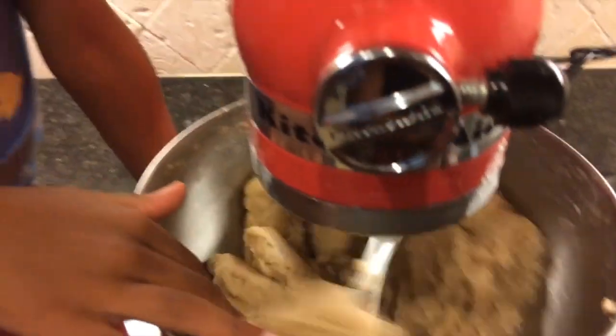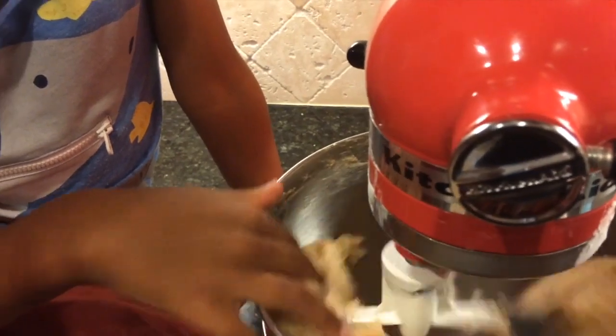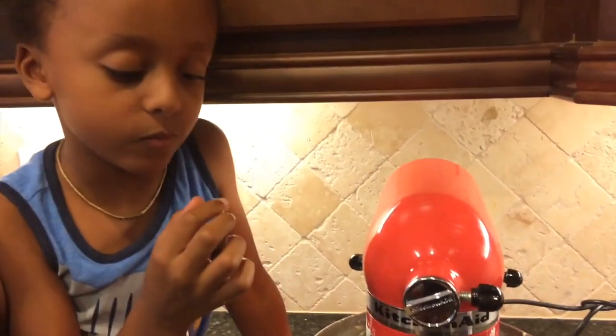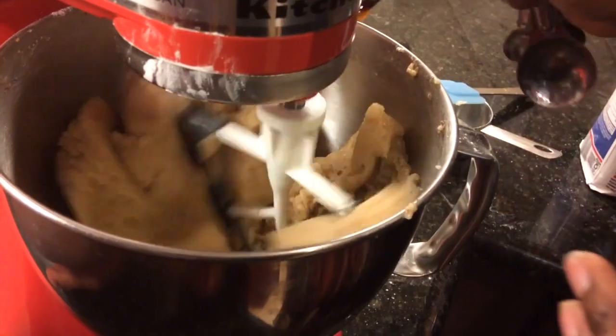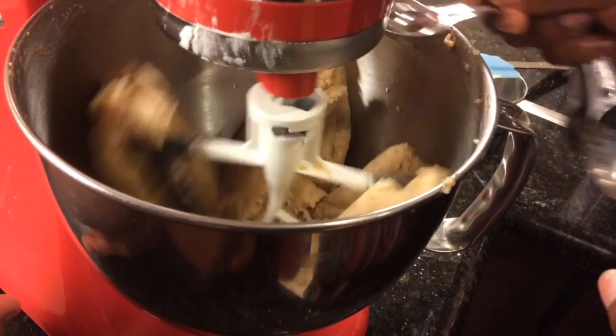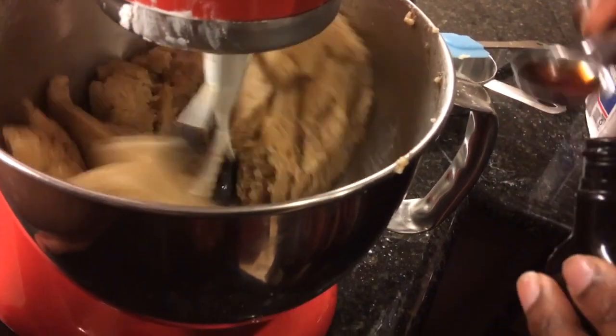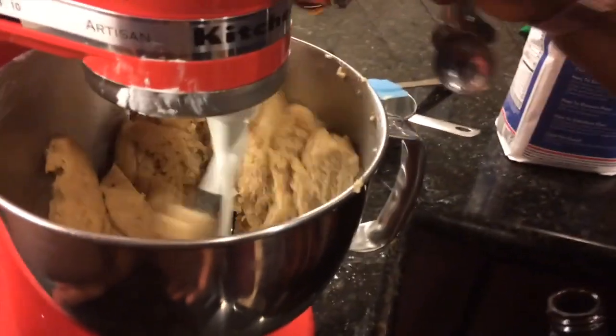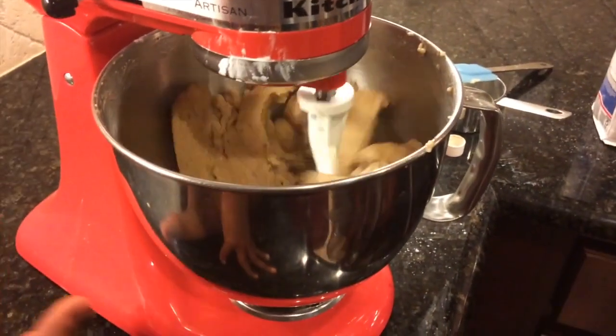So now what we're gonna do next, we're gonna add our vanilla flavors. Right, Manu? The cake flavors? Vanilla. Oh, you wanna do that? Yeah? Okay. It looks like maple syrup. It's not even vanilla, Mama. It's maple syrup. Yeah. And smell it. Yummy. Oh, wow. It's dough.